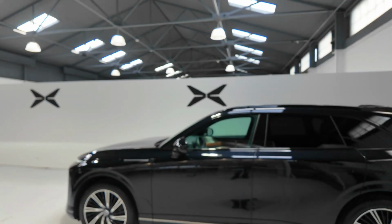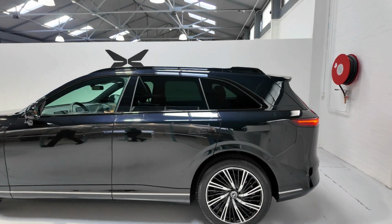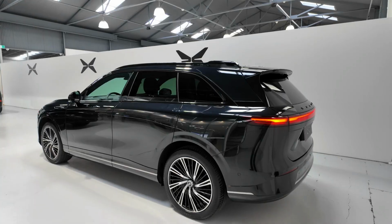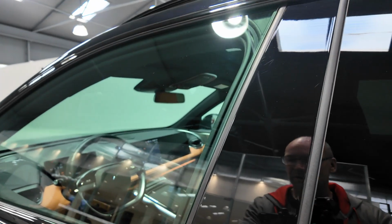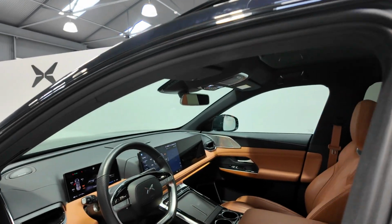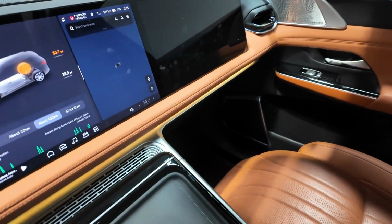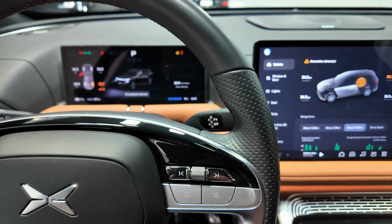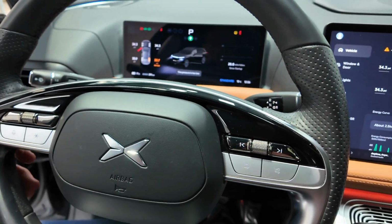All right, so here is the beautiful G9. Look at that, that is magnificent. Let's pop in and have a look. Oh, now that feels amazing. Wow, what an interior. That is absolutely beautiful.